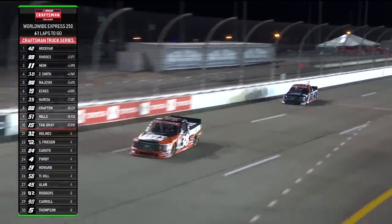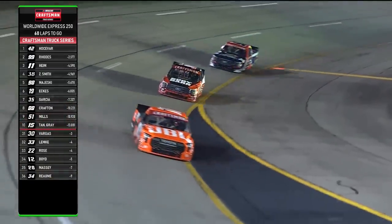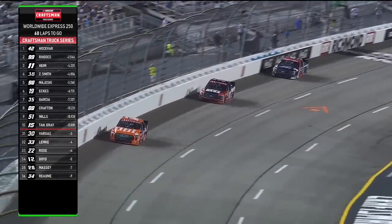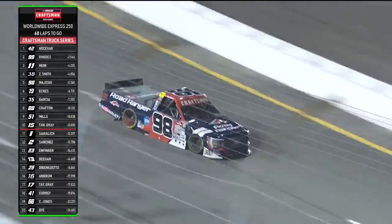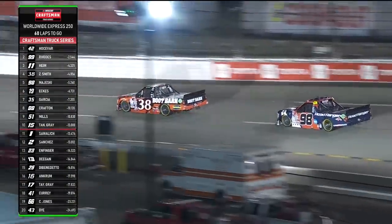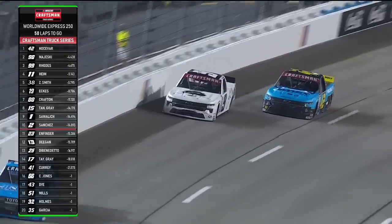And Michael, you talked about anytime a driver has a miscue, there's added motivation to fix the problem. But the focus that he must have right now to do what he's doing. And now he's not just passing trucks that are a lap or 2 down. He's going by some of the best we've seen all night long. Zane Smith next up for the 90s. Hocevar's lead just over 4 seconds. Majeski now in second place, Josh.